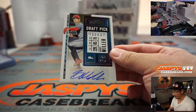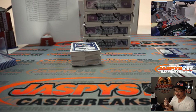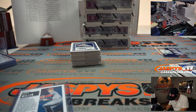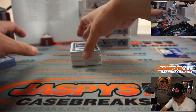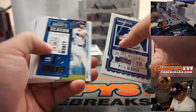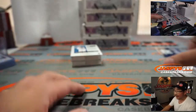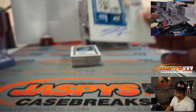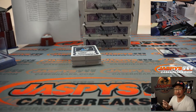There's Bobby Miller again for the Dodgers. It's like the same box from the first one. That'll be for Chadwick. And we got another Dodger, Gavin Lux, on-card autograph. That's a nice one. There's your future second baseman for the Dodgers. Chadwick Galloway with that.